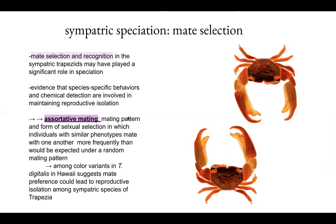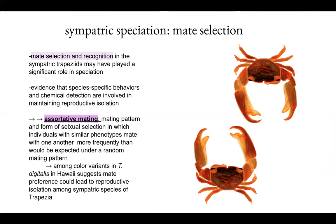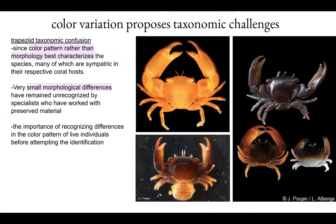Assortative mating is a mating pattern in form of sexual selection where individuals with similar phenotypes mate with one another more frequently than would be expected from a random mating pattern. So very concretely, in this example of Trapezia digitalis, they were attracted to different color variants within that species. But anyway, this was just evidence that suggested that this could lead to that reproductive isolation amongst these different species.